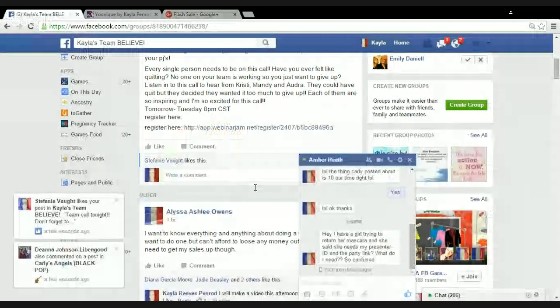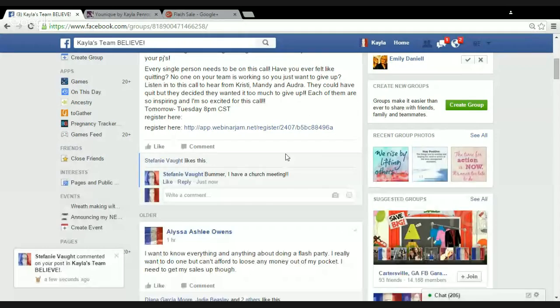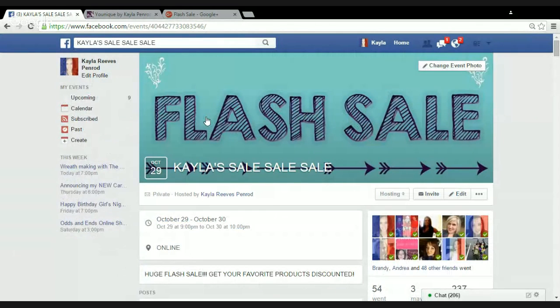But something I will point out that I think helped it be successful, as I go through, I'll point it out to you. So I'm going to show you how I set up the event and what the event looked like. Okay, so as you can see right here, I called it Kayla's Sell. Everybody loves to see the word sell. I thought it would be better than putting flash sell on there.